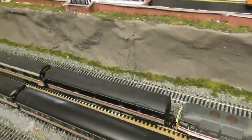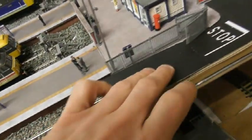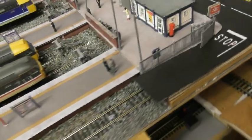If you're modelling motor rail and you want to actually include motor rail on your layout, you should try and develop a motor rail ramp like what I've done here, and you may also need a shunting locomotive too.